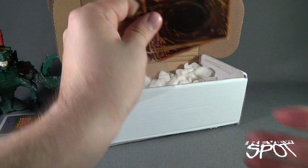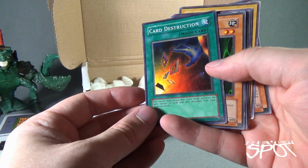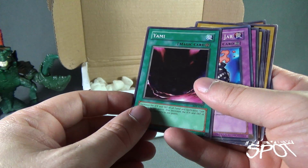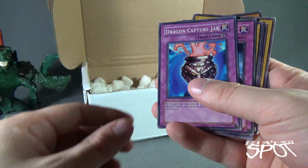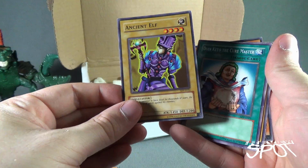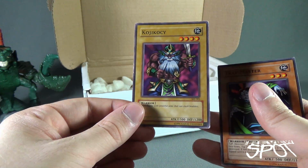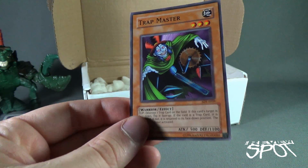We also got some cards. And these are Konami Yu-Gi-Oh cards. You got Card Destruction, Man-Eater Bug. Unless that's, no, it's not Yu-Gi-Oh, or maybe, no. I'm just kind of thinking aloud. Excuse me for a second. Yami, Dragon Capture Jar, Reinforcements, Ancient Elf, Deanne Keto, the Cure Master, Rogue Doll, Koji Kosi, and Trap Master. He's creepy looking.